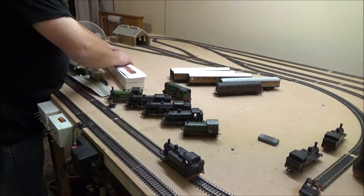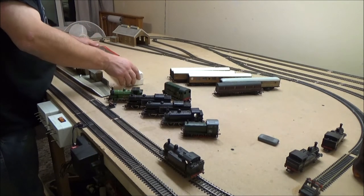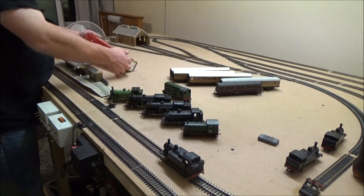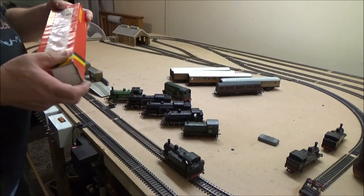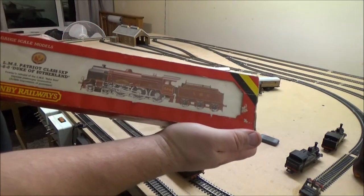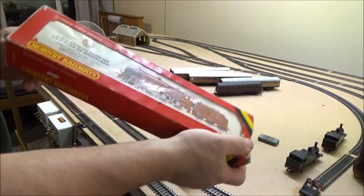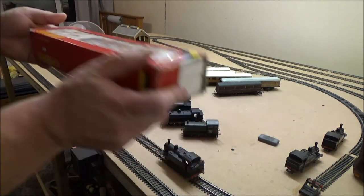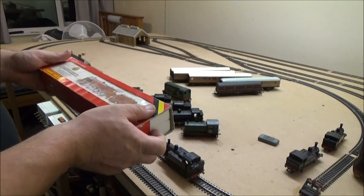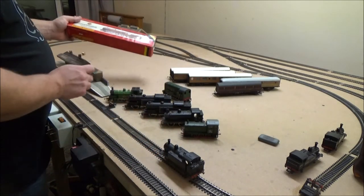Especially these old ones, because the boxes, as you can see, are getting tatty with age. I don't know how old this one is. I don't know if anyone can tell me from the box style how old it is. I have absolutely no idea myself. But I do like that one. Really, really do like that one.